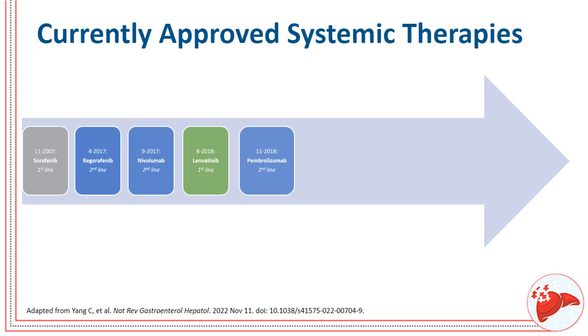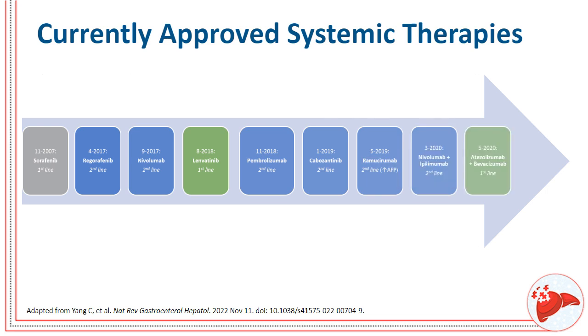Since that time, since 2017, 2018 on, we've really had this advent in positive clinical trials, both in the first and second and beyond settings. And this has led to the FDA approval of a number of new agents, which we're going to be talking about some highlights today in the talk.